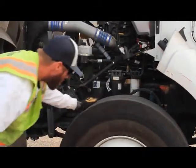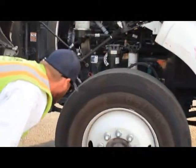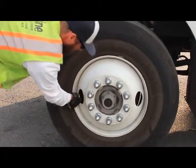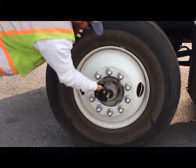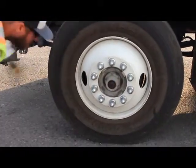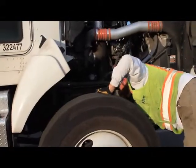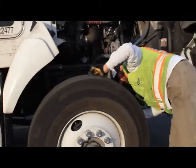When Russell walks around the truck, he checks every tire. Here's some rules about tires. Drivers cannot operate their trucks with any of the following tire defects: body ply or belt materials exposed through the tread or sidewall, or any tread or sidewall separation. You can't operate a truck with a flat tire or with an audible leak.